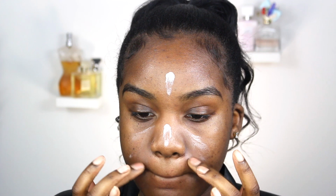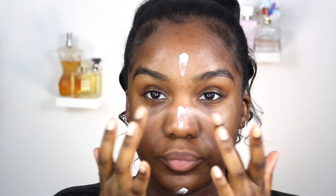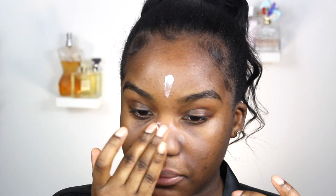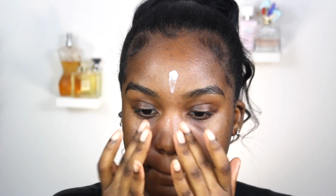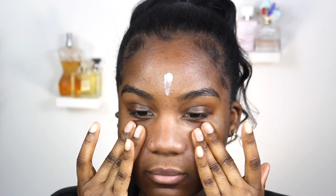If we are skipping the primer step and just going in with our makeup, the makeup is going to settle into your creases, your lines, your pores, and it's going to look like a hot mess. It's not gonna look cute. So primer, I know a lot of people have their theories on if primer really works, but trust me, it makes a difference. So I highly recommend going in with a primer.